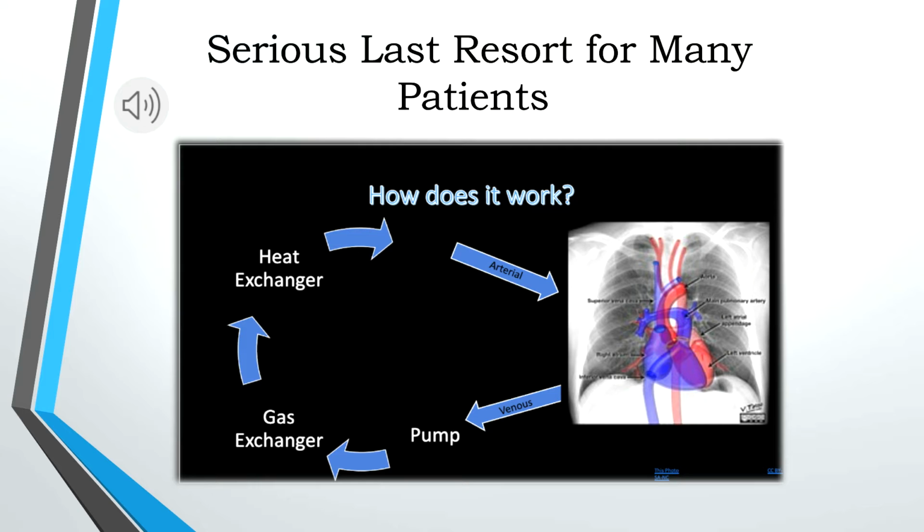Here we focus on veno-arterial since it supports heart function and the pump needs to operate at a higher pressure than it would with venous-venous. With higher pressure come increased shear stresses and increased opportunity for blood clots to form.